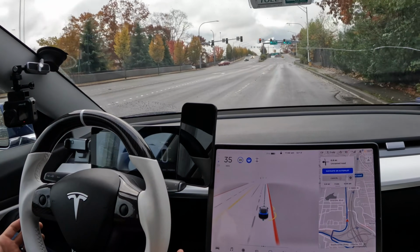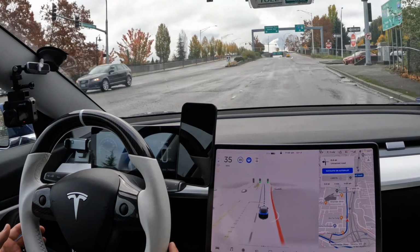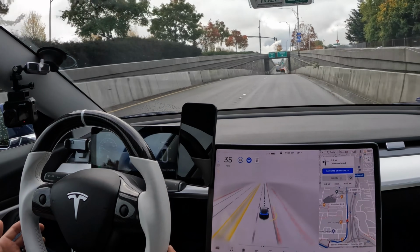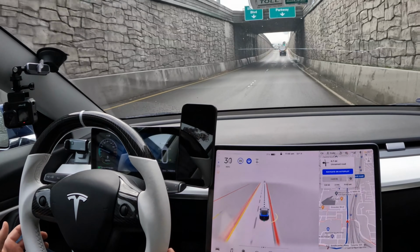I mean, look at what's coming up here. We got roads everywhere. It's got to figure all this situation out. And, you know, it's not brake checking or anything like that. It's not acting like it has any issue with this. And, you know, a little over half a mile, it does need to be in the left lane. So that'll be one of the last checks. And we're just going to see how far this car will go.